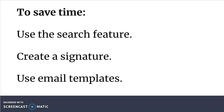So if you find yourself copying a lot of the same emails, then email templates are probably a good option to look into. And again, every email client's a little different, but you could go into the internet browser and search your email client and how to use templates or something of that nature, and you should get some instructions as long as it's available to you.